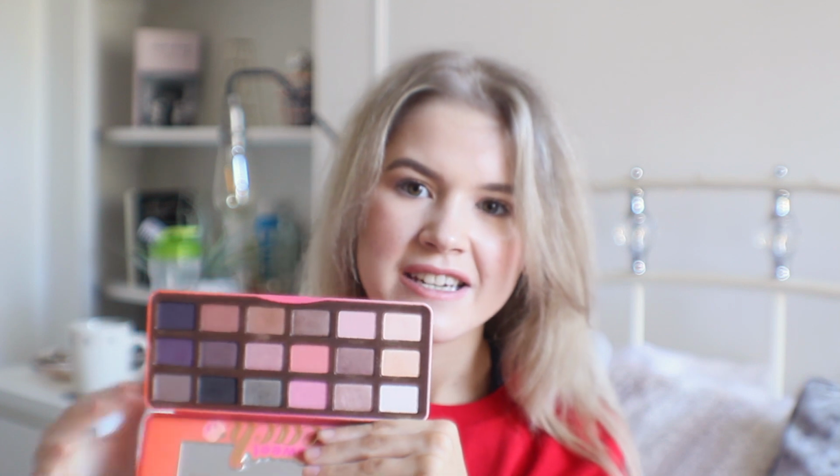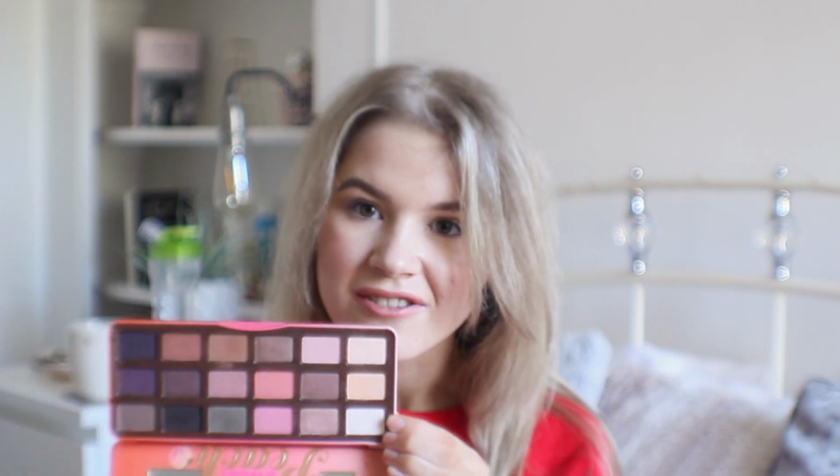Honestly, at first I thought I'm not really going to use many of these shades, especially as I found these purples and greens quite intimidating, and I didn't really think I suited pink eyeshadow, but I have used this to death. I love it. It's so beautiful. The quality of these eyeshadows is insane. I've never used something so buttery and easy to blend in my life. They're so pigmented, and even the shades that do look a bit scary, I've actually loved using.